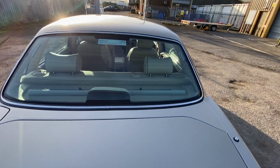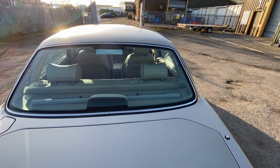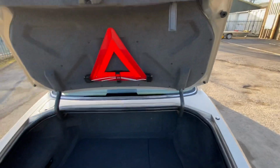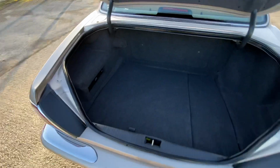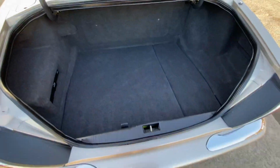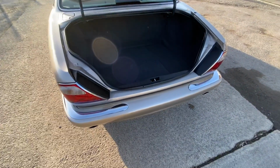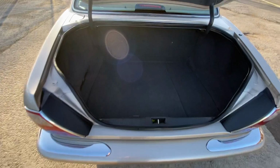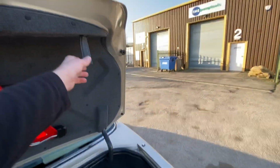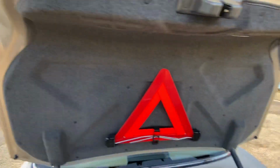As you can see there, it's got the rear sun blind in it. It's got the piped full leather, cashmere full leather interior. Warning triangle. CD stacker. I have taken some pictures of under the boot mat, so please check out our photographs of that. But again, look at that, clean as a whistle all the way around.